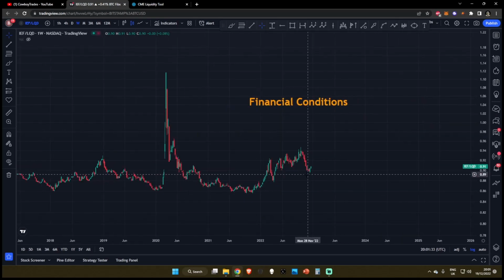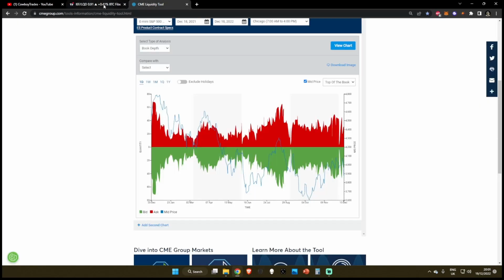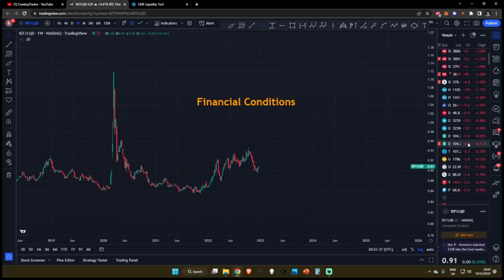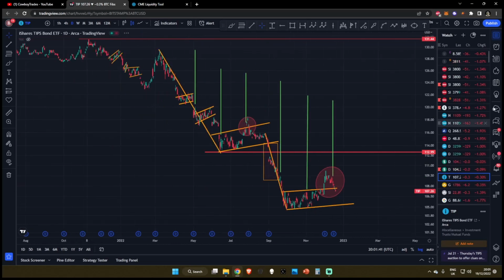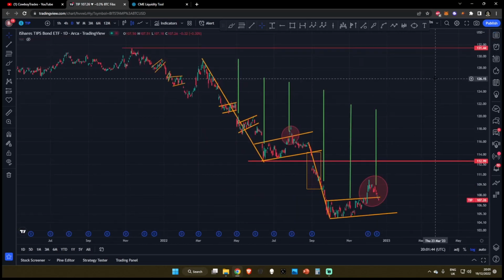So financial conditions are starting to tighten as liquidity conditions top out, and also iShares TIP ETF, enough said, leading indicator. If this breaks down into new lows, the S&P 500 is going to be boned, in my opinion.